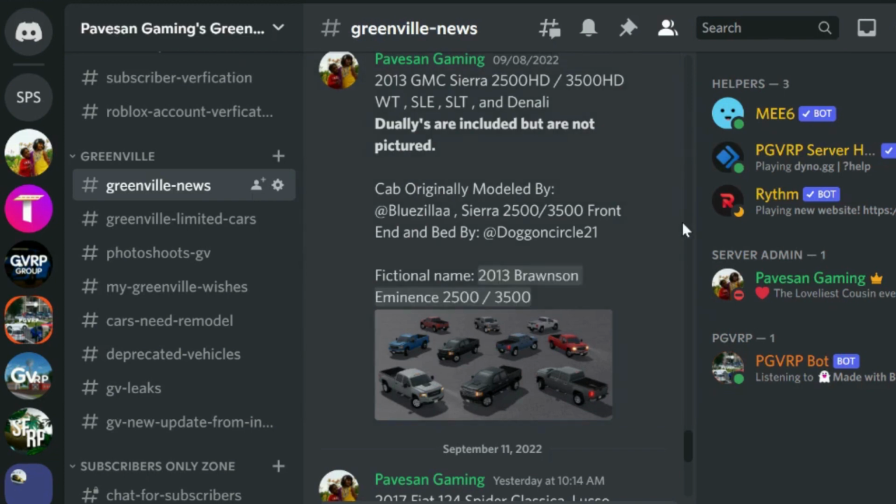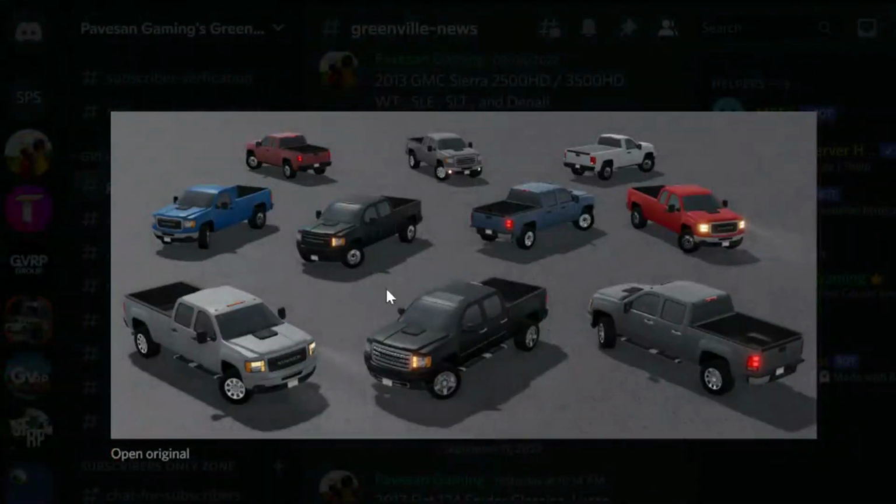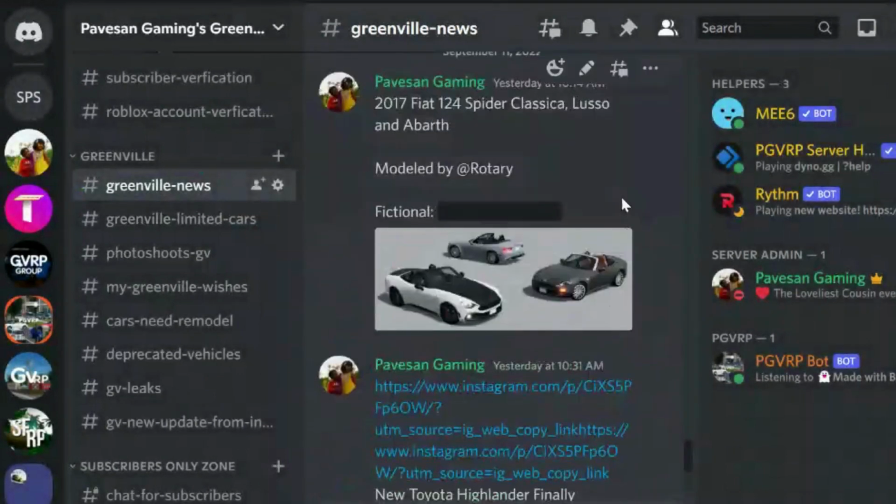Fictional name is 2013 Bronson Eminence. Eminence, I don't know. 2500, 3500. Looks really nice truck. Such a nice truck. It's pretty nice, good trucks here, like the F-250 and stuff. Nice trucks are coming to the game.